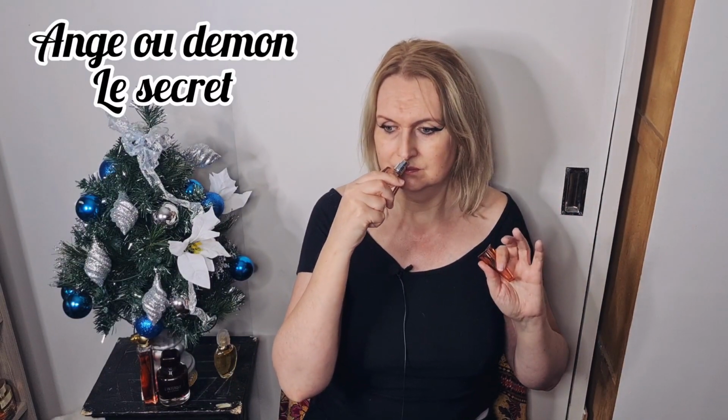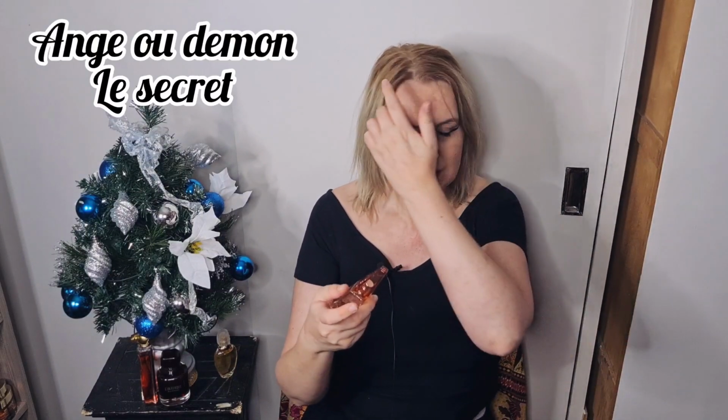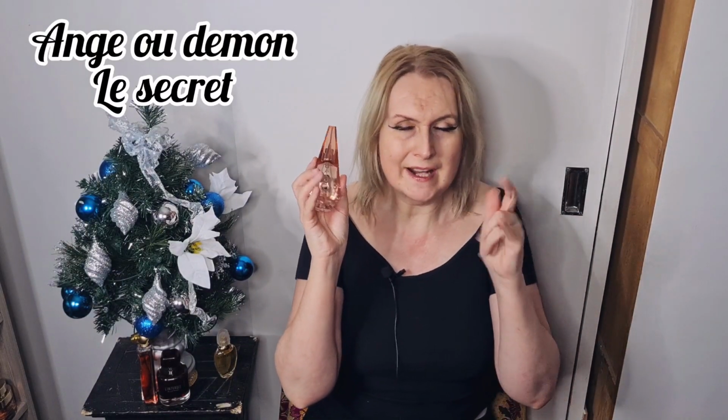Scent for summer is Ange Le Secret, and this is Le Secret because it is a flanker of the original Ange, for summer. June, July, August, even September. Yes, I'm dramatic, I know, but this is like a cranberry tea, which is fresh, uplifting in the hot weather. When it gets really, really hot, this is such an invigorating, uplifting, zesty, zingy scent.